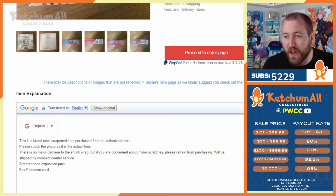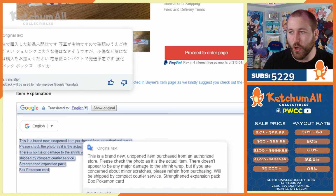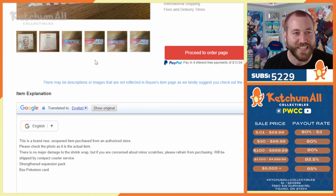It says it has no major damage, but see the photos. They will almost always say something like, please refrain if you're cautious about this or that. In a lot of the translations, you'll find some very funny translations in there. But you'll find certain phrases used over and over, depending on whether you're buying boxes or singles, beauty products. Some of the translations are funny.